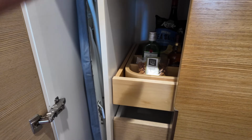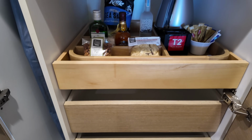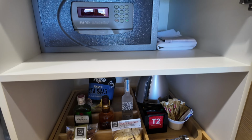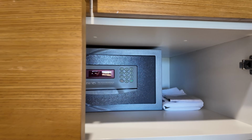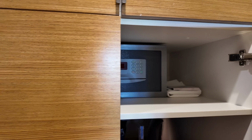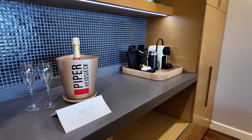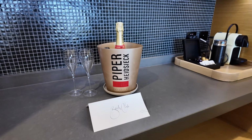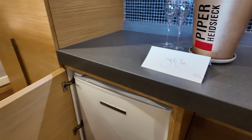Moving to the back of the room, you've got your cupboards and wardrobe. In the main one on the left here, you've got your iron and then your ironing board. And you've also got your mini bar selection here with your non-chilled beverages and a room safe which was big enough for a laptop. Now, because we were staying for our honeymoon, the hotel were aware of that, so we got a free bottle of champagne upon arrival, which was great.